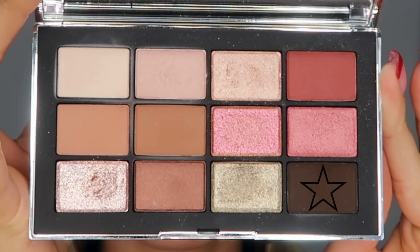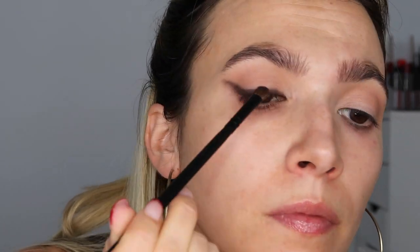Darkest brown shade on a flat brush. I'm going to go ahead and just put that over the gel liner. The Marc Jacobs liners are so creamy that they will move. Setting them with an eyeshadow will help to ensure that it doesn't move to the crease, which I have a lot of folds in my eyes, so that's important to me.